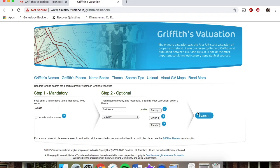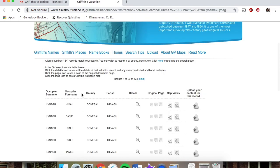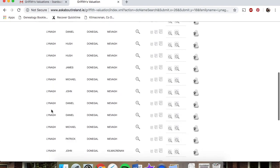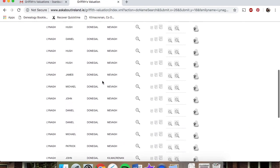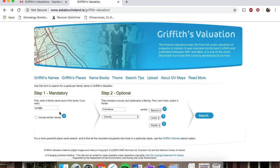So if I type in my surname there and click search, this is going to bring me up all of the Líne results in the Griffith's valuations across the whole country of Ireland. You'll notice that they're all in Donegal. That's just because that's where the Líne family was, but if you had a more typical name like O'Toole or O'Connor, it would be in every single county, likely. And you can also narrow down your surname search by adding in the county here.